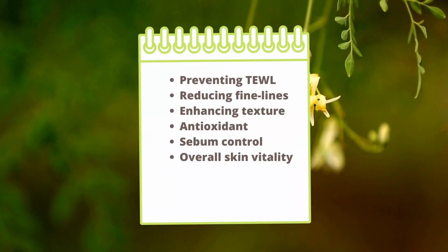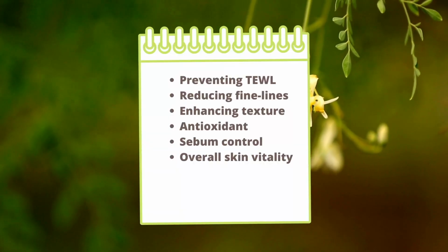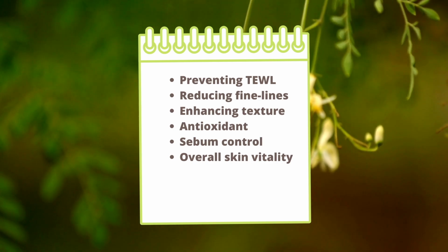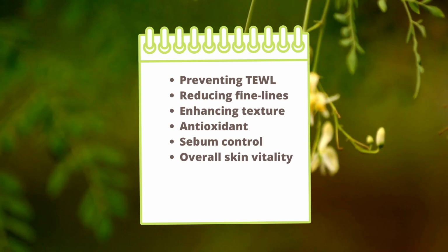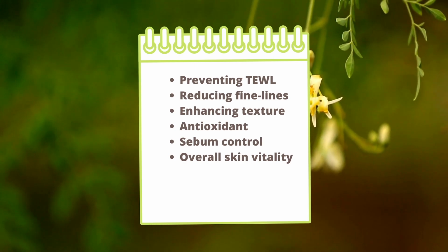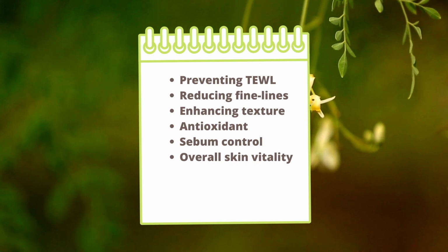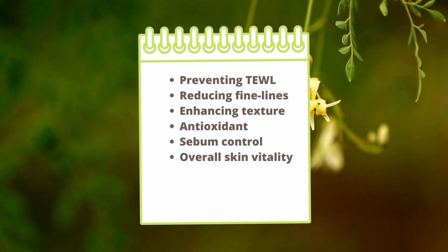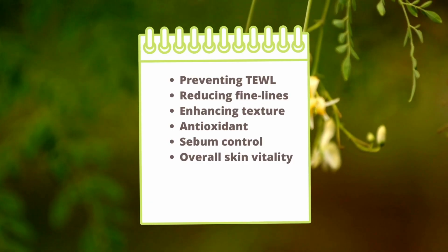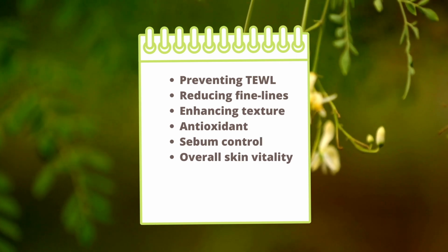The uses of moringa include reducing transepidermal water loss, reducing fine lines, smoothing skin texture, free radical scavenging, aka antioxidant, and also controlling sebum production, making it great also for acne-prone skin, which we'll talk about later. And in general, really for the overall skin vitality.